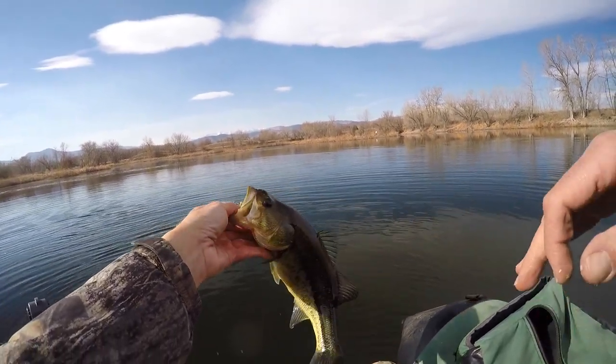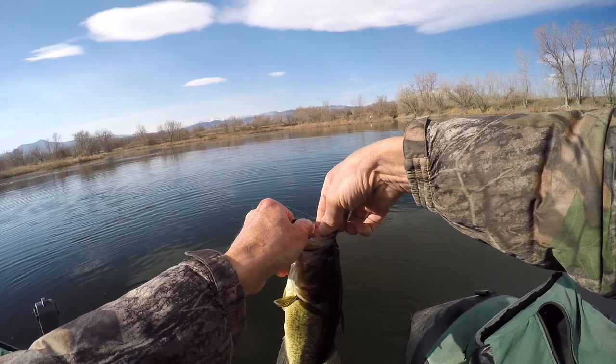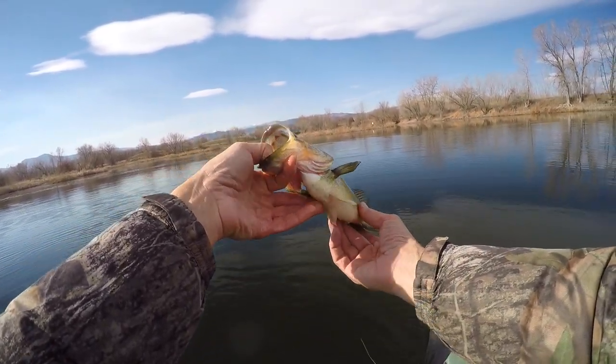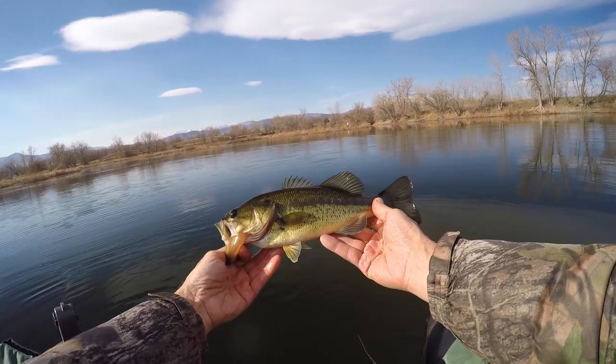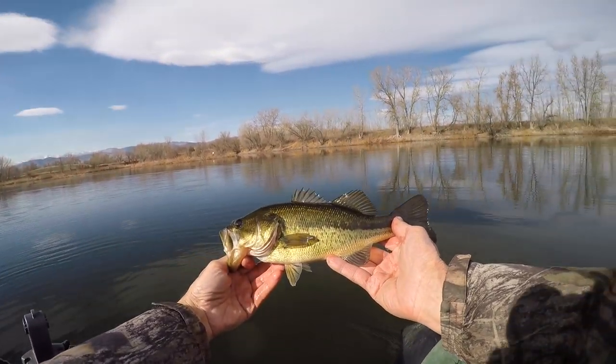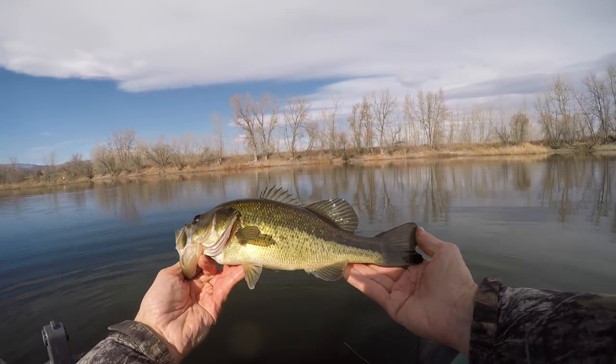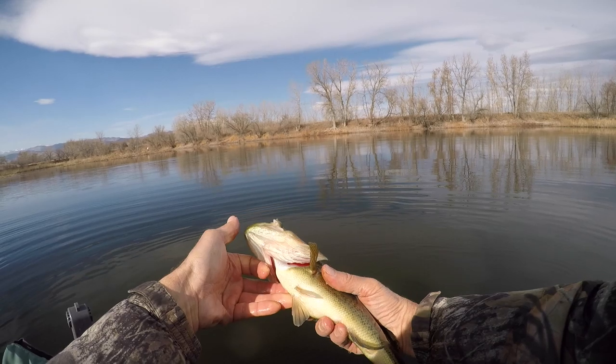12 and a halfer, maybe 12 and three quarter. Pretty, pretty, pretty. Nice, really nice condition and pretty. Look at that. Yeah, gorgeous. All right.